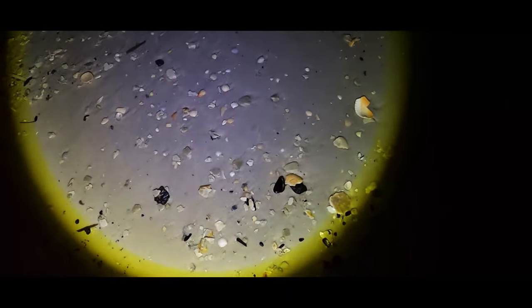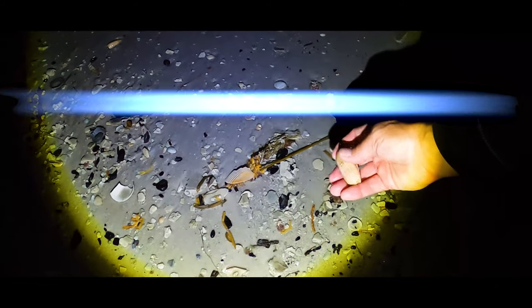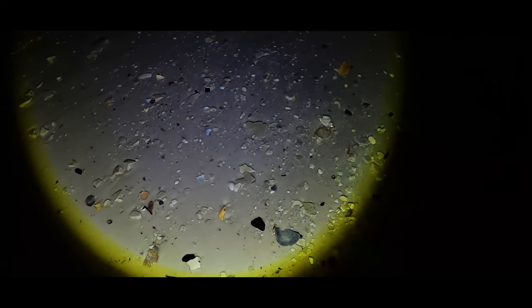Looks like a Bonnie. Oh, nice spots there. There are tons of olives and lots of fighting conchs. So, oh, a corded olive. That one is going in the pocket. Look at that. A corded olive. So you can go through and just pick through the shells you want.